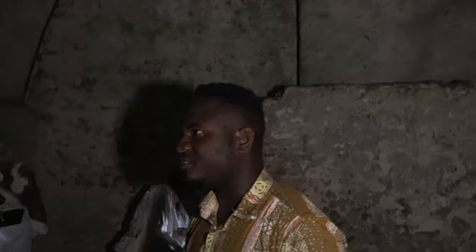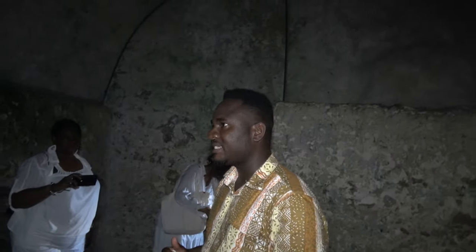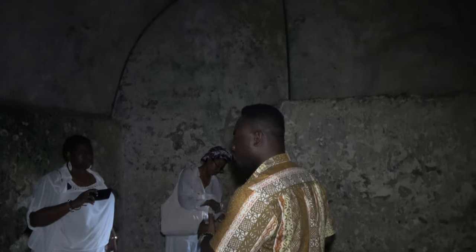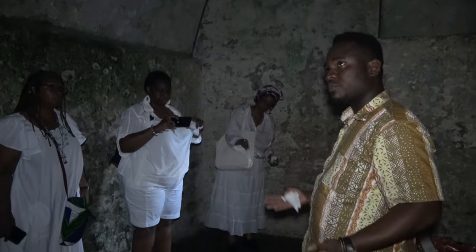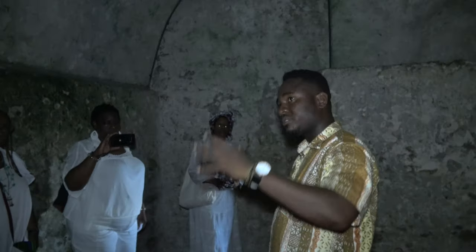The number of people in this room would depend on those who tried to escape, rebel or revolt. It could be five, it could be more than five, it could be less than five. But the sad aspect is the last person in this room had to suffocate to death. Before the bodies were removed, the bodies were shown to the rest of the captives. From there, the bodies were thrown into the sea. So this is where they killed the freedom fighters, those who fought for their right to freedom, those who fought for their country. That was the business of this cell.